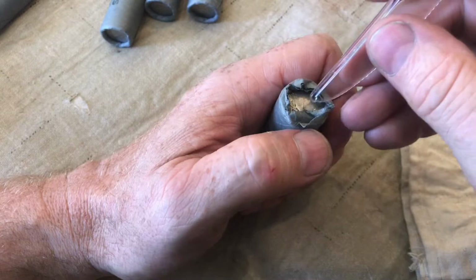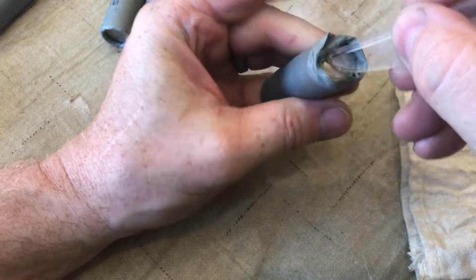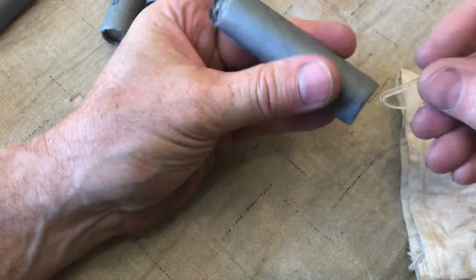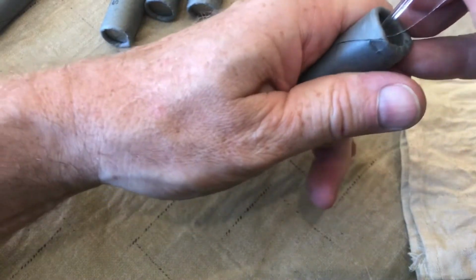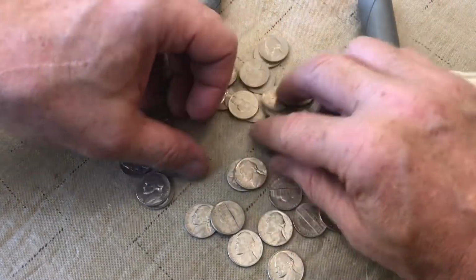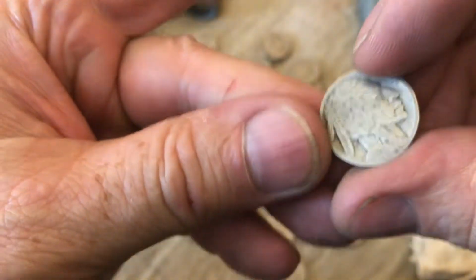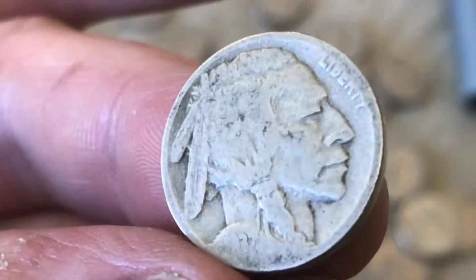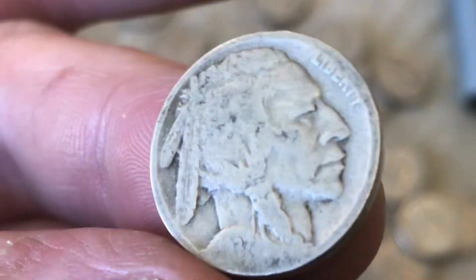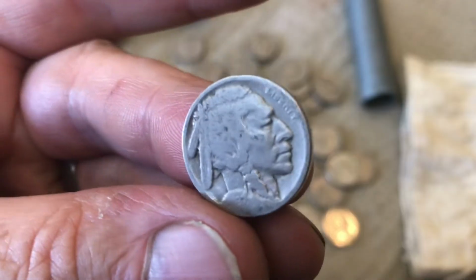Now, as I'm opening this one up, I can already see a buffalo nickel. Look right there. This is great. Let's get this out of here. Alrighty, I know it's in there somewhere. Look at that, right here. Another one. Let's see what year this is. The date's almost completely rubbed off on this one. 1937. Very cool.